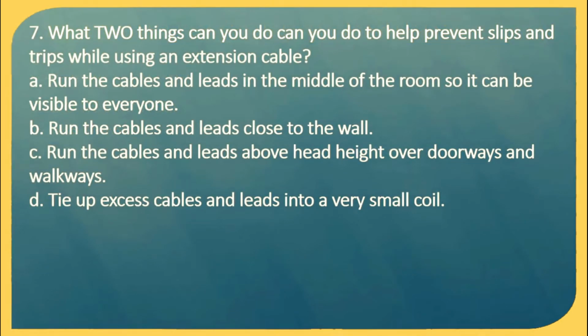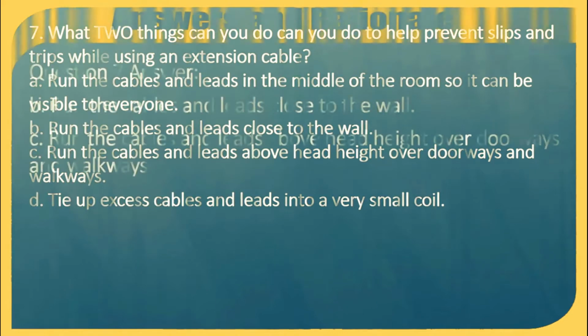Question 7. What 2 things can you do to help prevent slips and trips while using an extension cable? A. Run the cables and leads in the middle of the room so it can be visible to everyone. B. Run the cables and leads close to the wall. C. Run the cables and leads above head height over doorways and walkways. D. Tie up excess cables and leads into a very small coil.